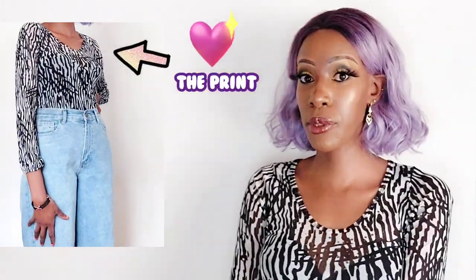Yeah, this is the next top. It's just a zebra print top. Very beautiful, very gorgeous. I've just worn a corset inside, so that's not my skin, and also it's super transparent, the whole thing is transparent. But I've worn a corset inside, and I absolutely love the print. The print is what drew me to this top, not really the matte fabric.